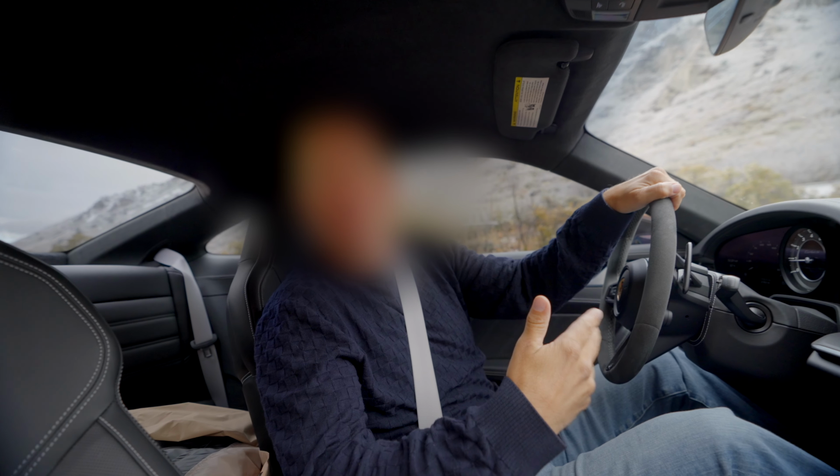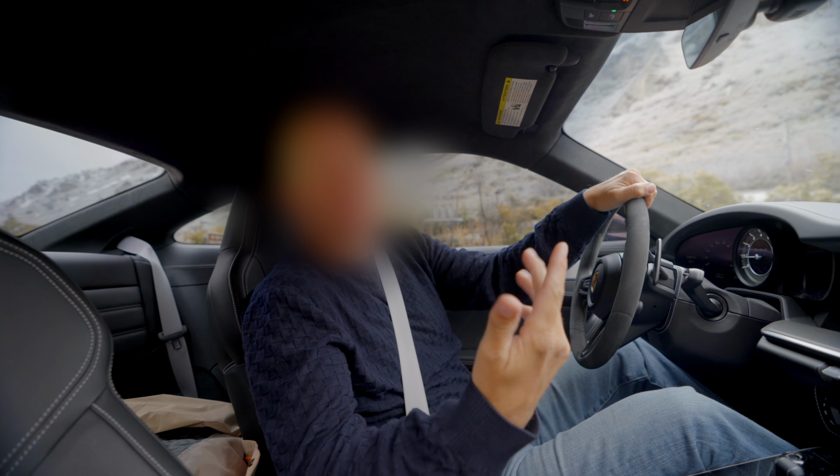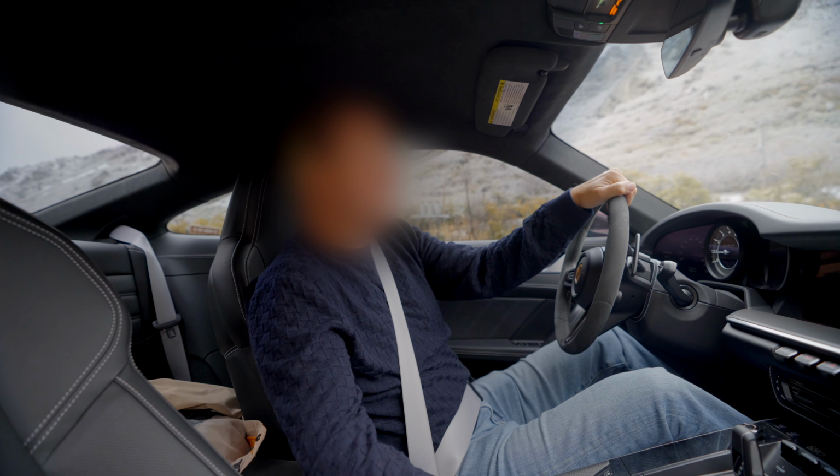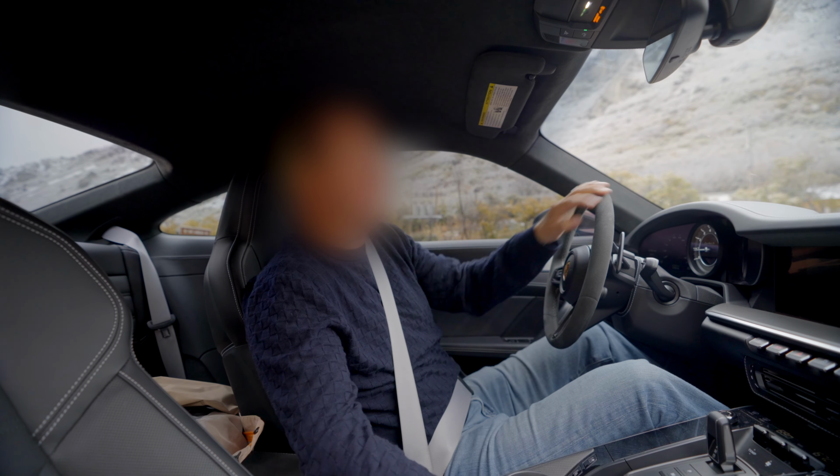As we are in Little Cottonwood Canyon in Salt Lake City, Utah, at the first major snow of the season, we're just going to take the Turbo S. We're going to get some rollers in the Turbo S, and it's just so gorgeous up here. I wanted to come see it with the snow. This is sick. This looks so cool. Awesome.